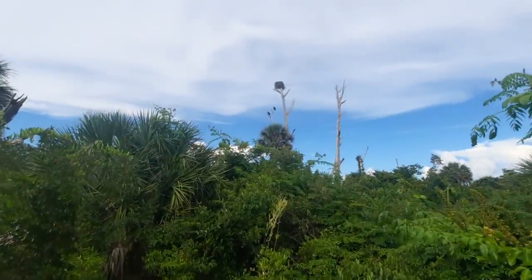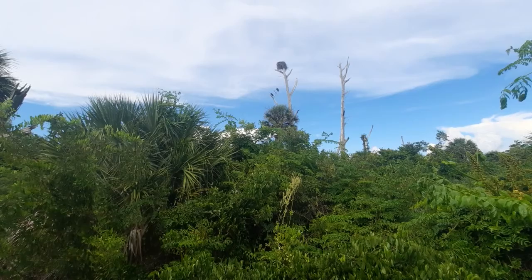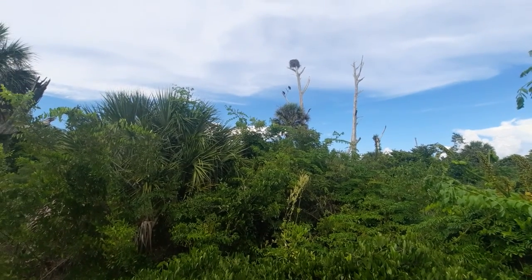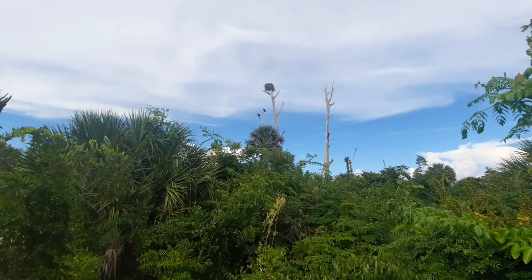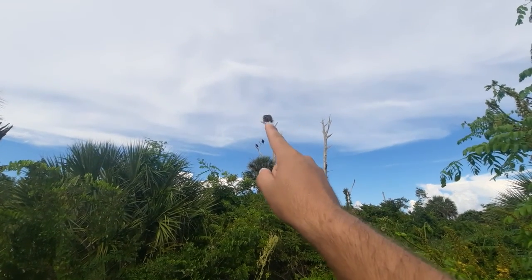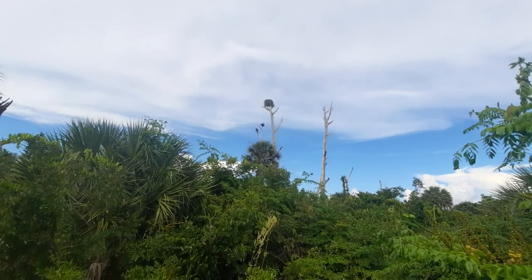Yeah, you can frequently find these in Florida. And what's surprising too is you oftentimes don't find them along the beaches. You may even find them usually a bit more inland. So this is actually quite a pleasure to see them right now. Especially given the fact that that nest right there doesn't belong to them. That actually belongs to an osprey.